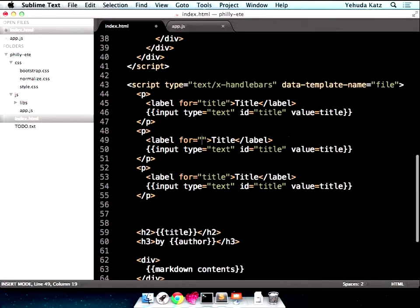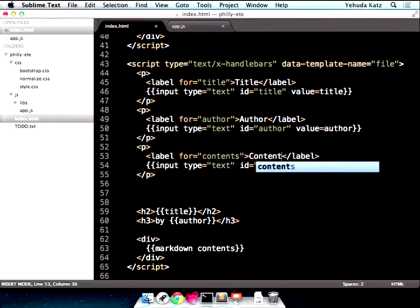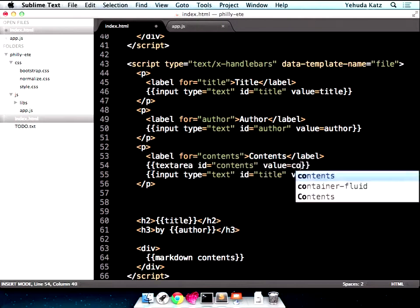So we have a title here. We have an author. Right. We just go change these things, and then this is going to be the contents. This time, though, we don't want it to be a text input type equals text. We want it to be a text area. Text area, ID equals contents, value equals contents.